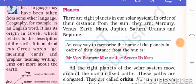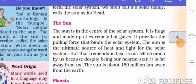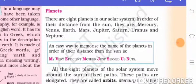The first chapter from your geography, the Earth in the solar system. We already did up to the Sun. So, let's discuss planets.